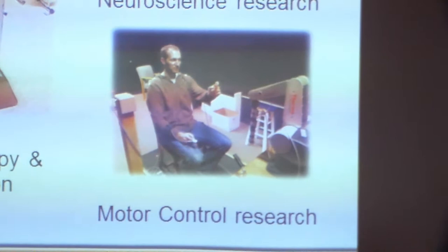So things like studying cerebral palsy and Parkinson's disease. Measuring tremor is a good example. So putting our sensors on the patient's extremities and measuring tremor before and after treatments.